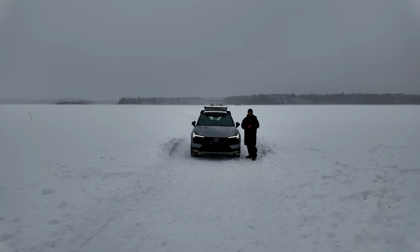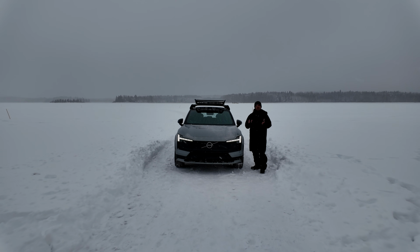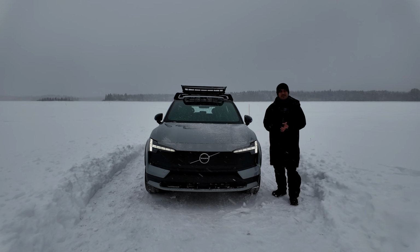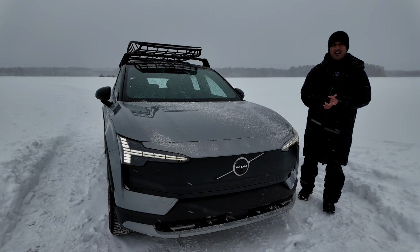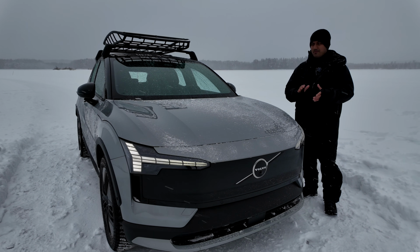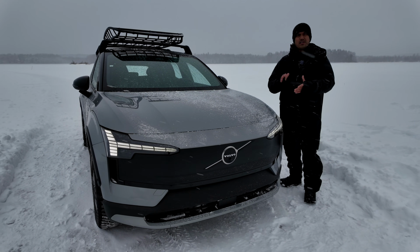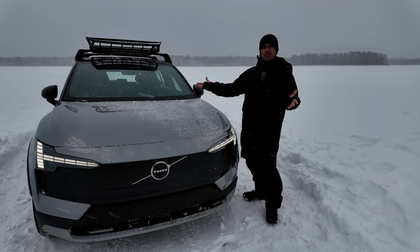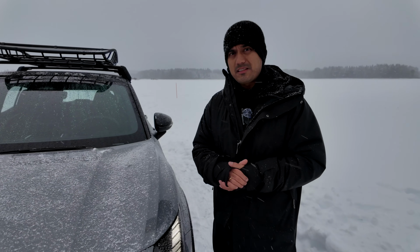The Volvo EX30 Cross Country starts at 57,300 euros in Germany and about $48,000 in the US. Let me know if that price seems reasonable to you, or if you think it's a little bit on the higher side. With that said though, that makes this cross country a great option for those who live out in the rural areas of the world, like here in northern Sweden, where that extra ground clearance and that all-wheel drive really makes a big difference.